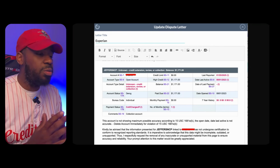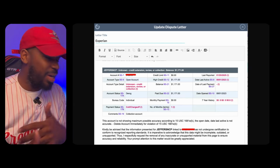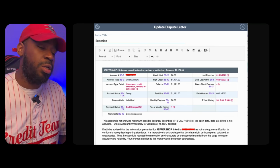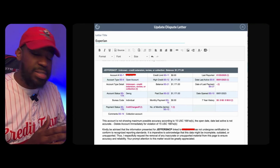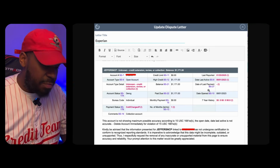I just wanted to show you the specific account. We've disputed multiple accounts on this client's report. I'm just showing you this specific collection because maybe you just have one collection on your report, or if you have multiple, you can do the same exact process. But we're just talking about Jefferson Capital Systems, and I want to show you how to remove this collection if it's hurting your credit score.